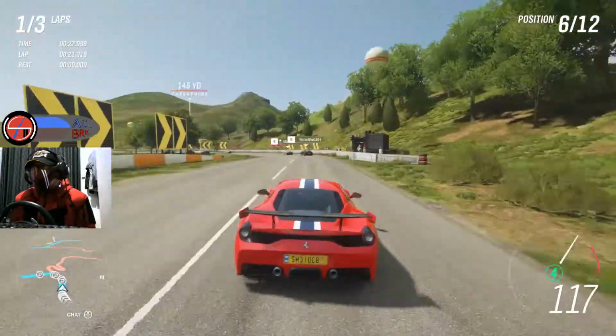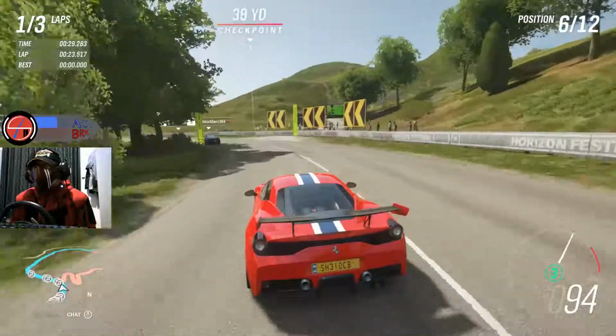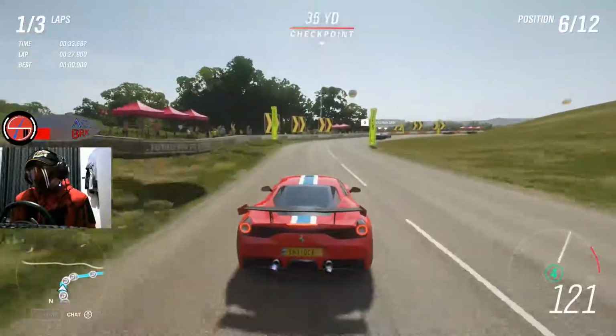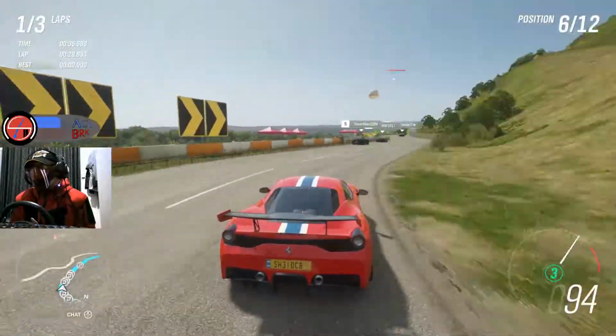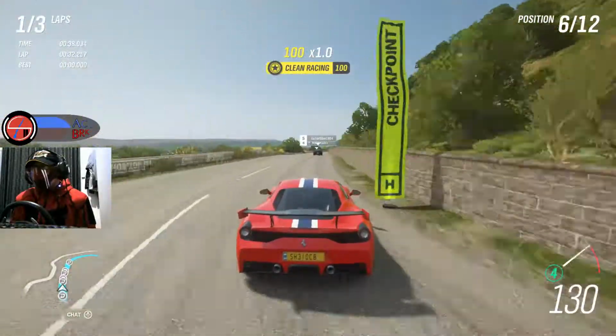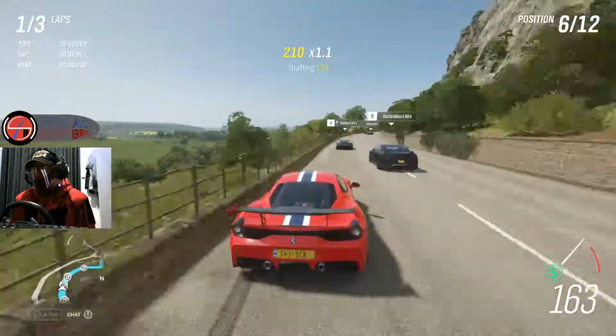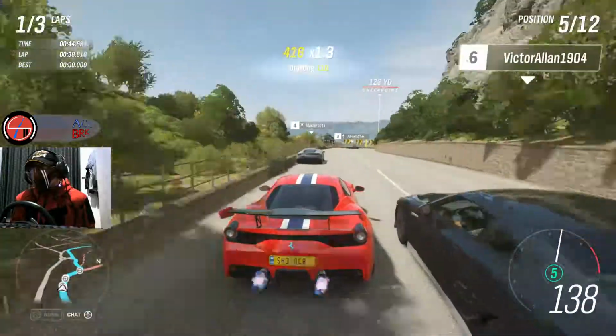Interestingly enough about this car, it's understeering. I don't understand why, but it understeers. Maybe I need some more camber. I don't know, I'll try that later. But for now, this car is actually so nice to drive. Until you have a jump like that.